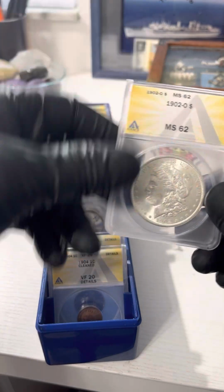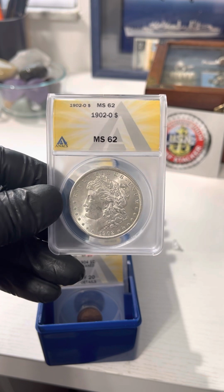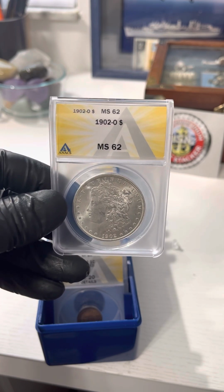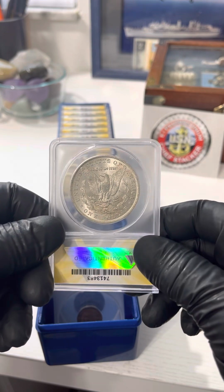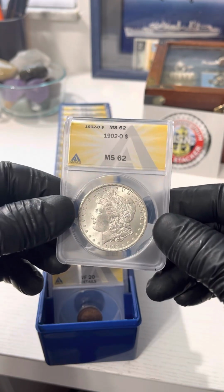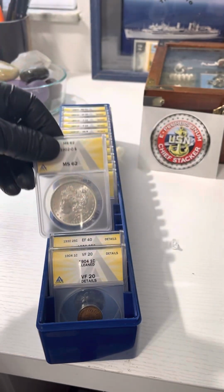And Todd Miller wanted to put a coin in, so I said send it on down to me. He sent me this Morgan, 1902 New Orleans Mint. It came home in MS62. Very good. I thought it'd be a little higher, but then again, it's right in there where we thought.